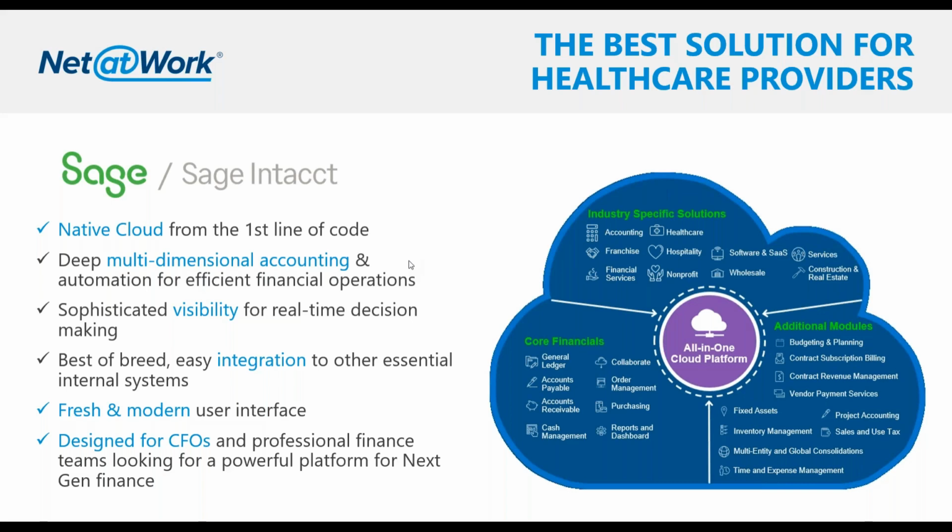Importantly, it brings a true multi-dimensional accounting platform to the table. I'll talk more about dimensions in a second, but being able to slice and dice the performance of your organization by all the different ways that you might need to think about it. So you might want to look at it from a practice area, from a location, from a procedure even, all the way down to the patient level. You might want to be able to capture that information and be able to understand your costs of delivering service, your margin on different revenue streams that you have for your organization. Being able to see that is important too.